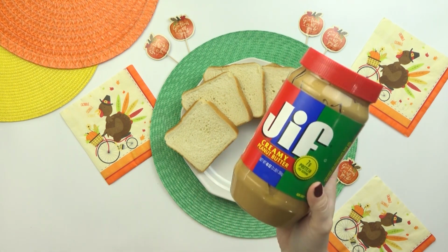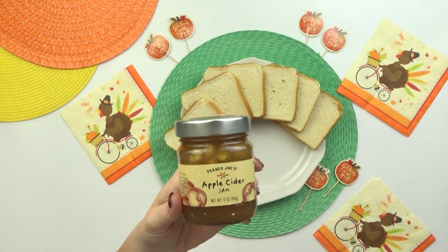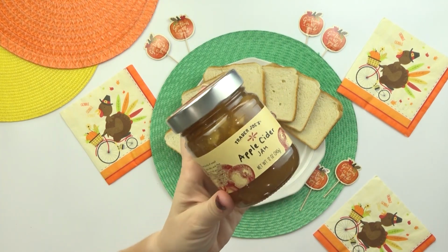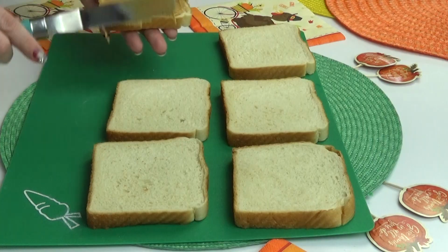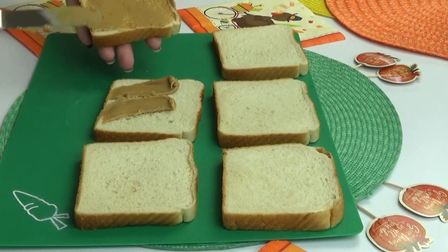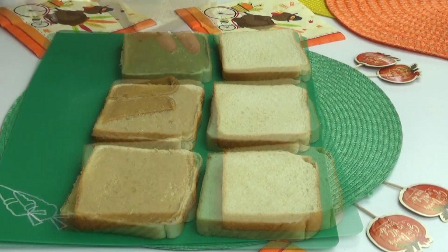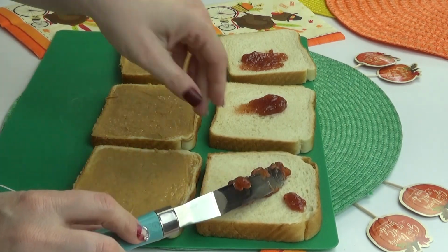So for the peanut butter today, I'm going to be using creamy peanut butter. And then instead of using regular jam, I thought for our Thanksgiving themed lunch, it would be really fun to use this apple cider flavored jam instead. So to make these sandwiches, I'm going to start by adding a very thin layer of peanut butter on 1 piece of bread. And then I have to let you guys know that I changed my mind about this apple jam.